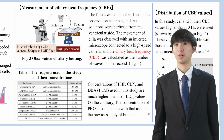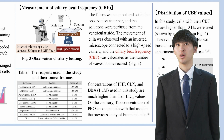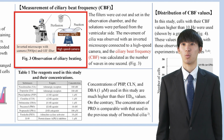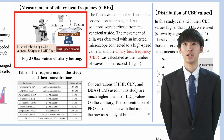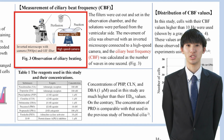Next, I will show you the measurement of ciliary beat frequency, called CBF. Figure 3 shows the observation of ciliary beating. The filter was cut out and set in the observation chamber, and solution was perfused from the ventricular side. The movement of cilia was observed with an inverted microscope connected to a high-speed camera, and the ciliary beat frequency, called CBF, was calculated as the number of waves in 1 second.